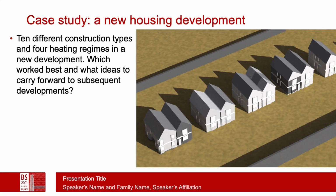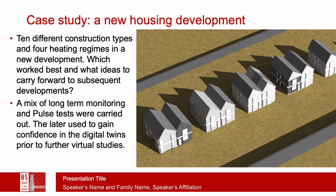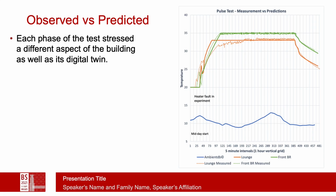Second case study is a new housing development which used essentially 10 different construction types and a regime of 4 different heating schemes. And the client was quite interested in which of these actually worked well, what combinations of construction and heating system worked well together, but were really interested in which ones they should carry forward to subsequent developments. So there was a mix of long-term monitoring, but while the long-term monitoring was going, we also did the detailed monitoring related to a pulse test and carried that out in order to gain confidence in our digital twins so that we could begin to investigate, by way of virtual studies, some of the client's ideas and different combinations. In this case, the dotted lines in the graph are measurements and the solid lines are predictions.